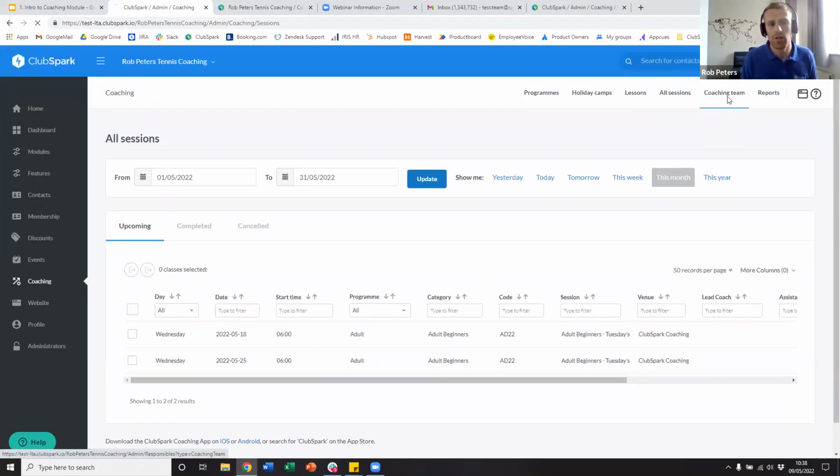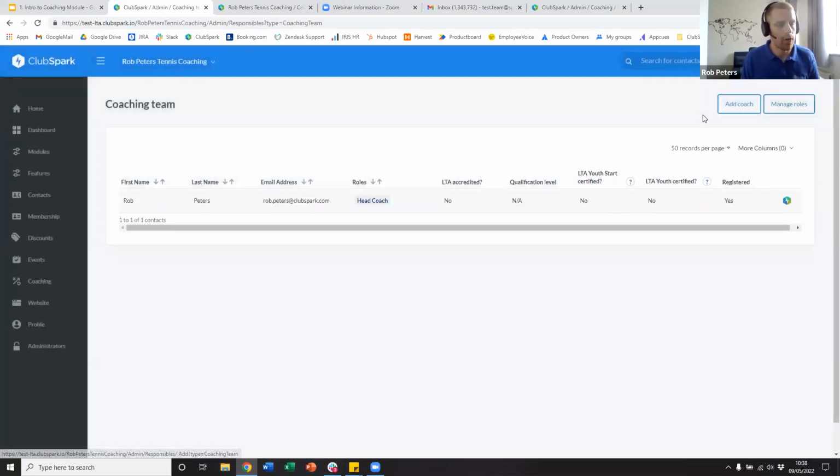If I click on the coaching team, from here within your ClubSpark account, you can add all of the coaches. So if you've got a big coaching team or a couple of coaches who work for you or with you, you can add them into the coaching team so that when you're creating a course, you can assign a coach, and then the players booking on can see who the coach is.